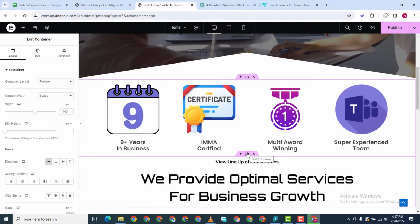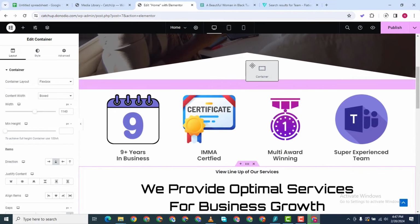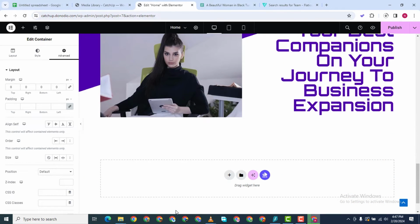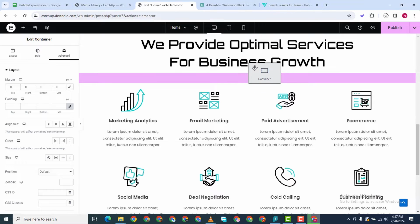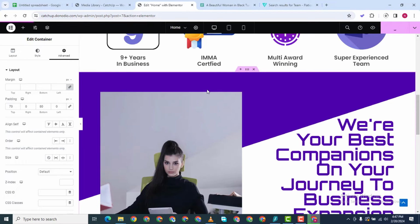Then let me duplicate this section and bring it up here. And then I want to rearrange this. I want to bring this section up here after this. And don't forget to publish.